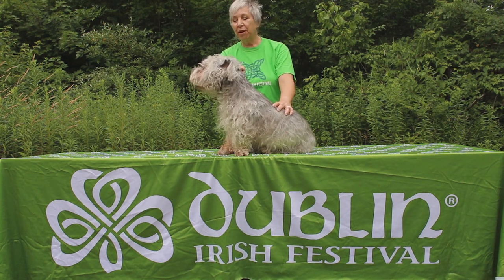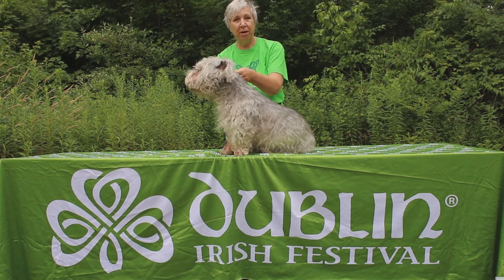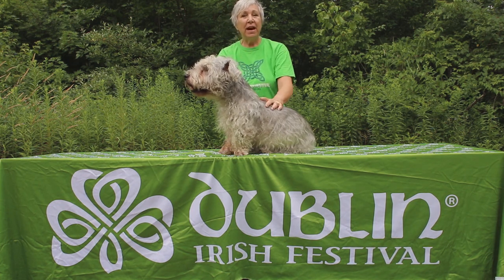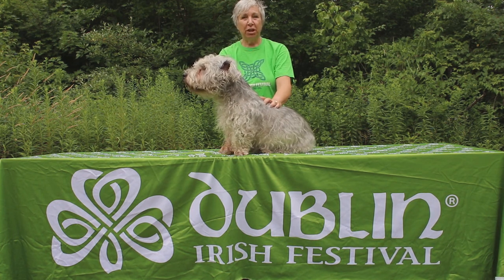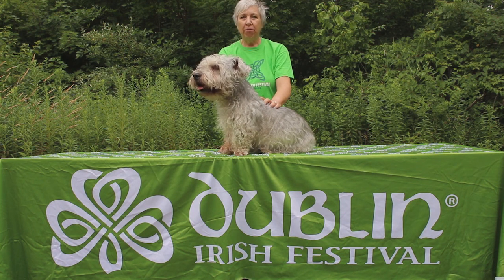The Glen of Imaal derived its name from the Glen of Imaal area where it came from. The Glen of Imaal area is a valley or a glen that is found in Wicklow County, which is below Dublin. Wicklow County is very barren, very rocky.